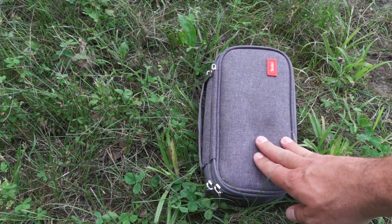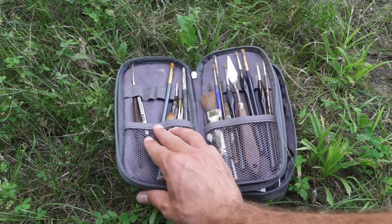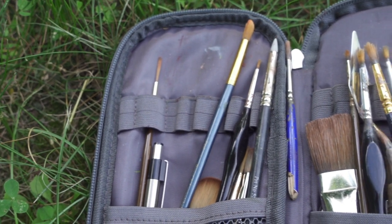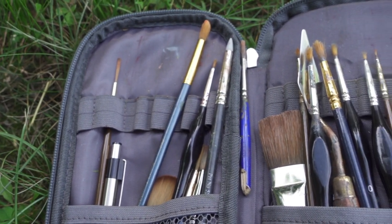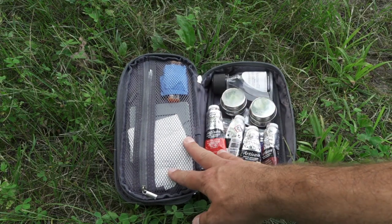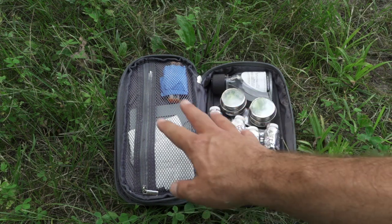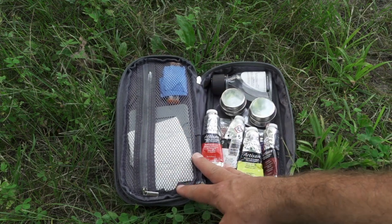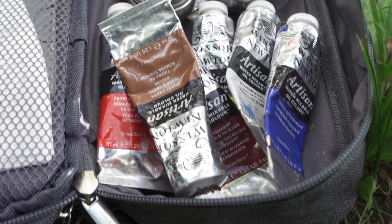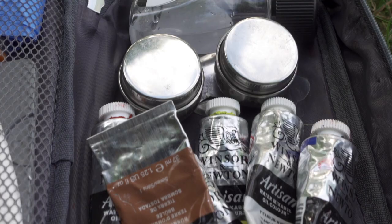This plein air kit is where I keep the bulk of my supplies. So when I open it up, the first thing that I have in here are my brushes, my pencil, my palette knife, things like that that I'm going to use quite a bit. In the second pocket on this side, I've got a few emergency paper towels just in case I run out, or if I just want to take this kit with me, nothing else. I've got a viewfinder in case I need it, some tape, some extra lead for the pencil, and of course all of my paint and solvent and medium.